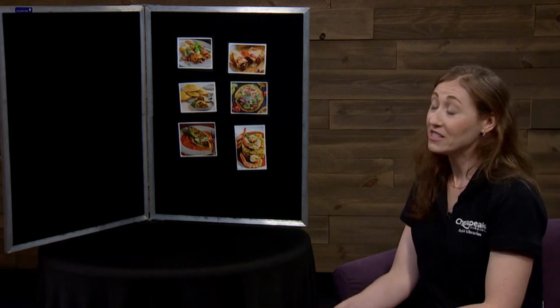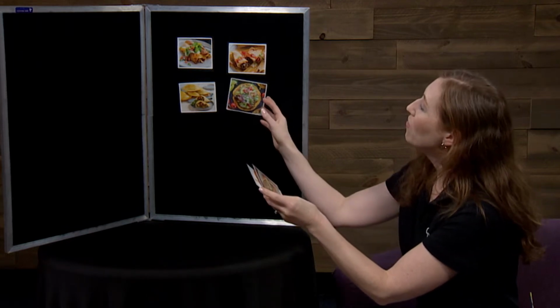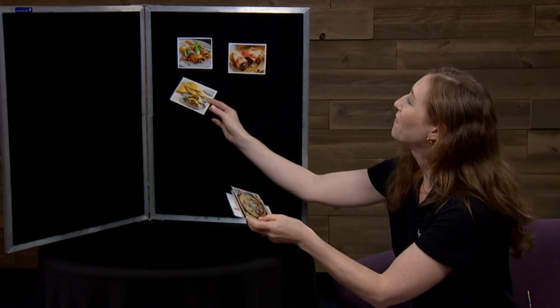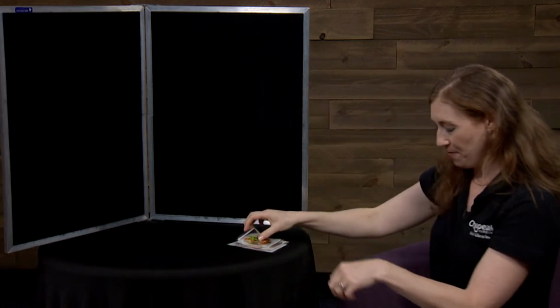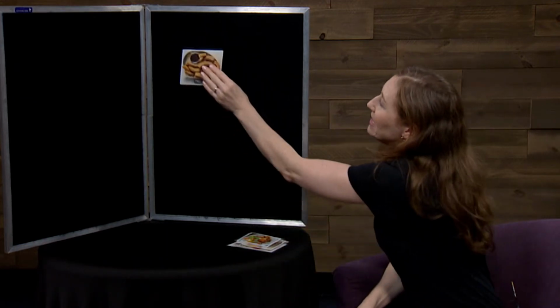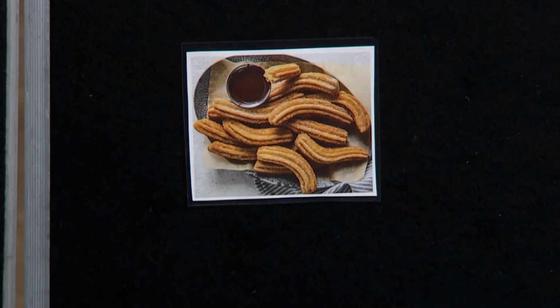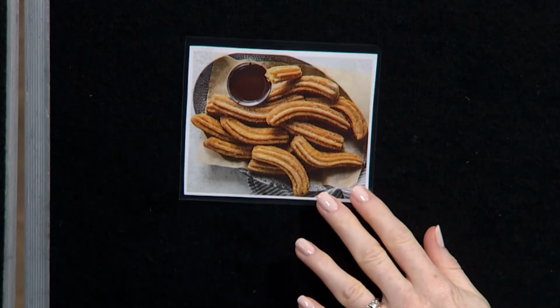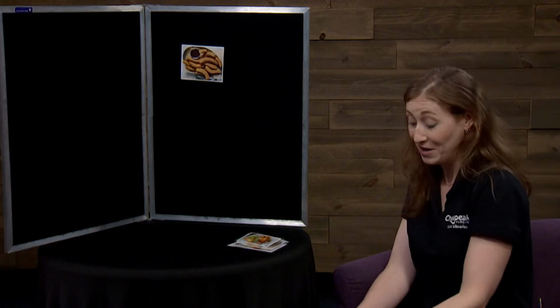Now we're going to talk about some desserts. So I'm going to take these down and we're going to move on to some sweet stuff. Have you ever had churros before? They're one of my favorites. They're like little sticks covered in cinnamon and you can dip them in sauces like chocolate or a guava fruit sauce or strawberry jam and they are so yummy.